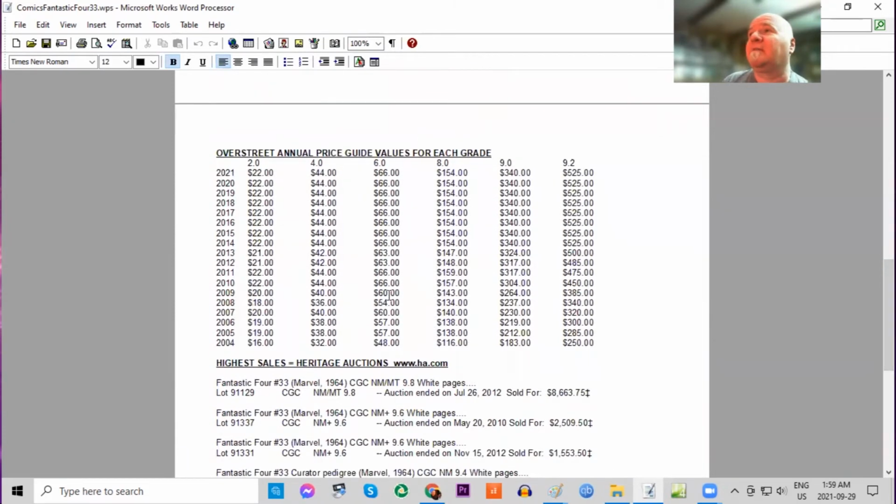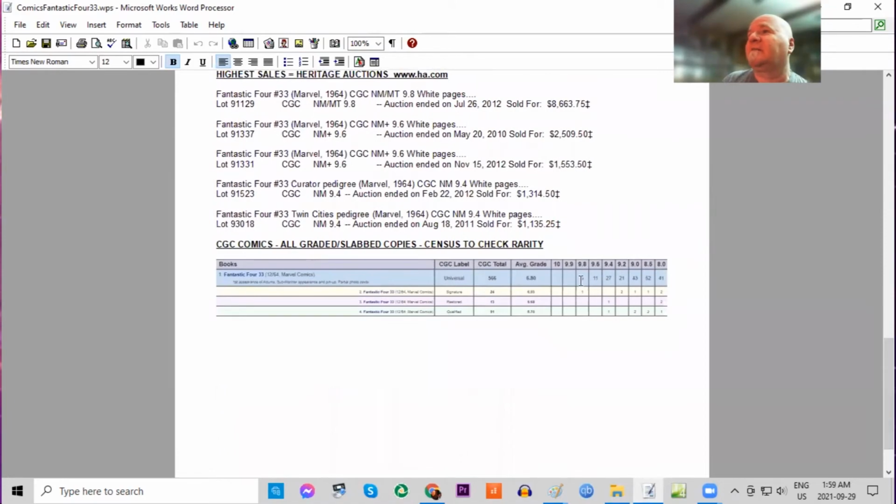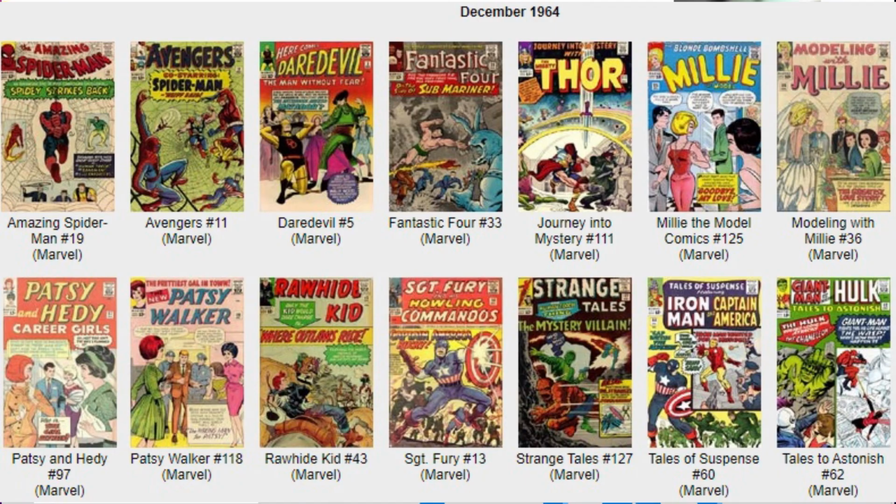In the Overstreet Price Guide, we can see again, in all grades, this book has been stalled for 7 years in a row in every grade from low to high. And there are 6 9.8s and 11 9.6s of this book.